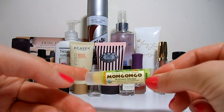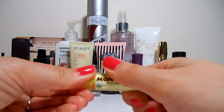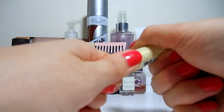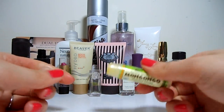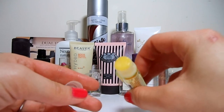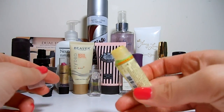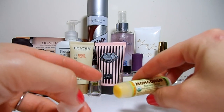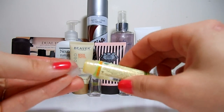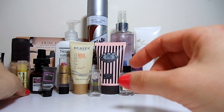I also finished up this Mongongo nutrient dense anti-aging lip conditioner. It's just like a chapstick. It's from New Jersey Sun, and this came with Ipsy, I believe. And this was excellent. It did a really good job at moisturizing my lips, and I use this every night before bed. And there's just like one last bit left in here. It kind of tends to fall out because I've screwed it all the way to the end, and it kind of falls out when you apply it, so it's done. I got some good uses out of that one.